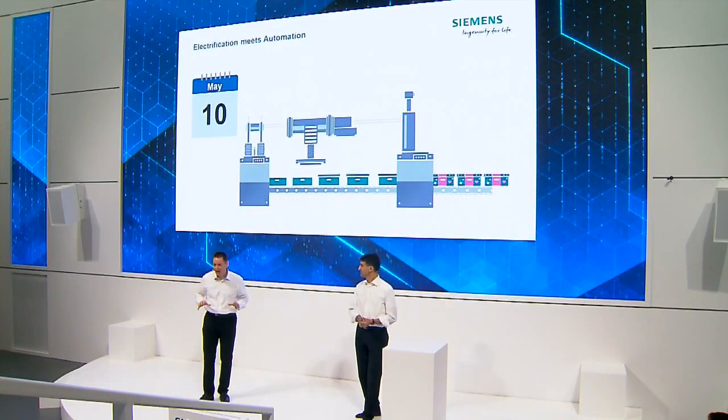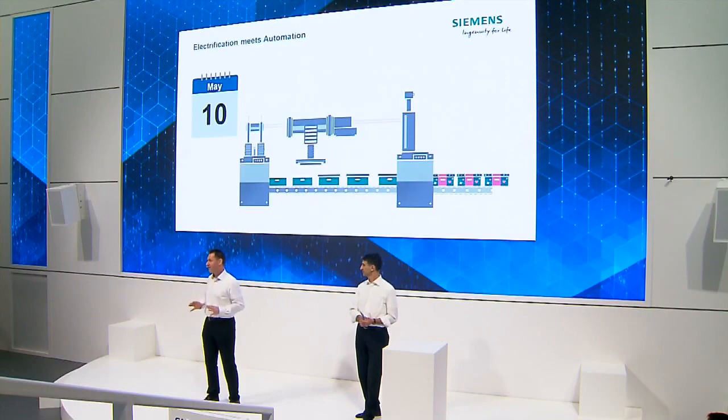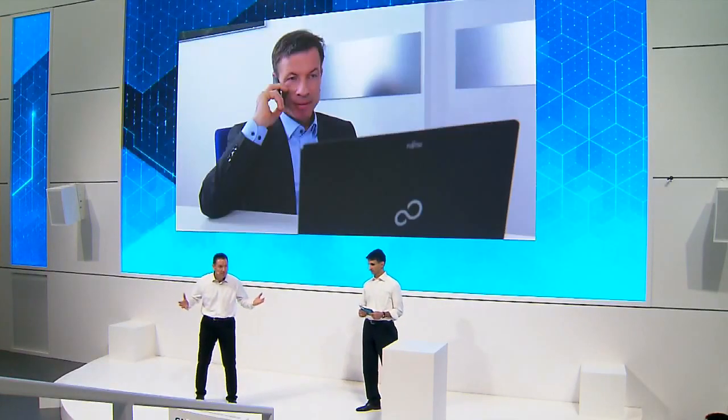Yes, ladies and gentlemen, what you saw is a perfect interplay of electrification, automation, and digitalization. So that resulted in real great benefits of a safe, fast, very reliable process. We could achieve, in a short time, an update of this machine. So I think our customers should be happy.